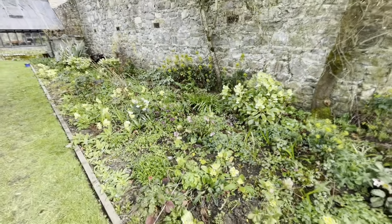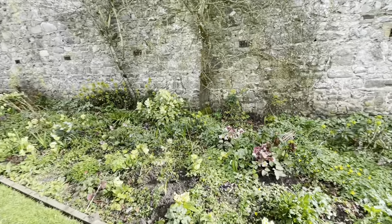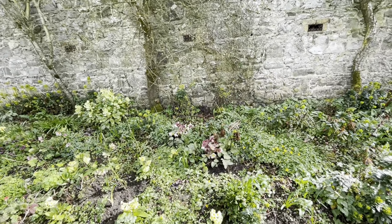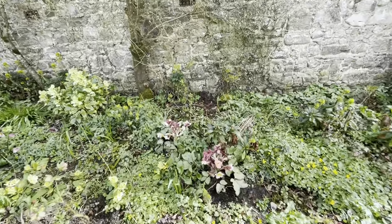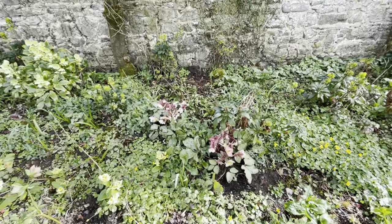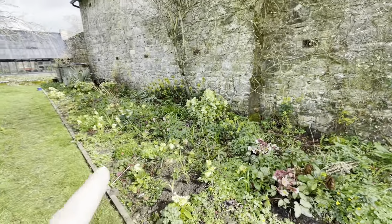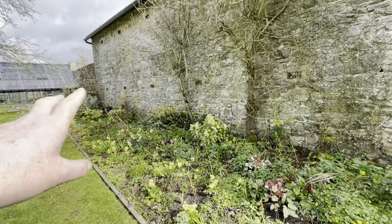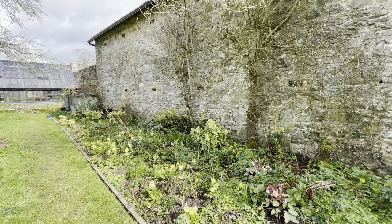So these, you can see, are beginning to get sunlight, but it's nearly lunchtime in the winter months. In the summer months, the trees will be blocking a lot of them out. So all of those hellebore are doing really, really well in a very sheltered location from direct sunlight.